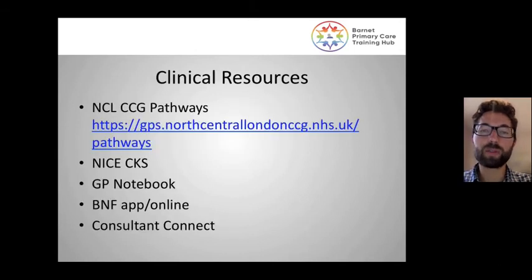And for those in clinical roles, it's really important that you have a number of handy resources. Now, the NCL CCG website is really useful. It's got referral pathways, which can easily be found using the search function, but also has lots of other useful pages, including information about prescribing guidelines. And I really encourage you to familiarize yourself early on with that website so that you can use it to its full potential whenever you need to.